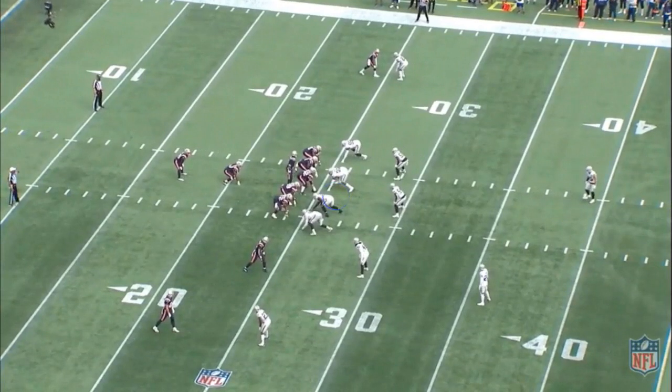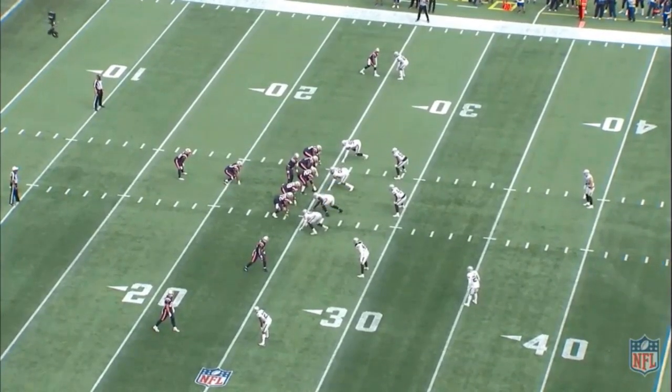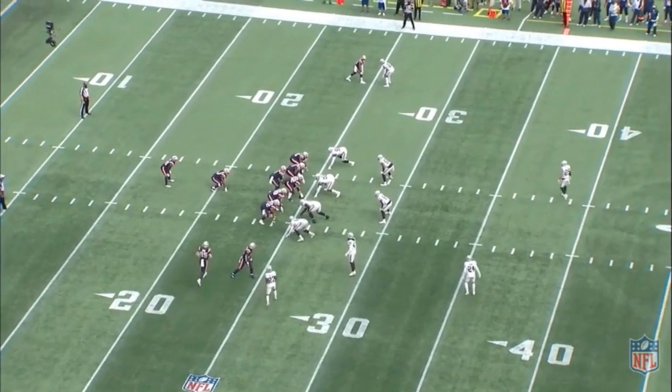Want to check out Raekwon McMillan, bruh. See what he got.